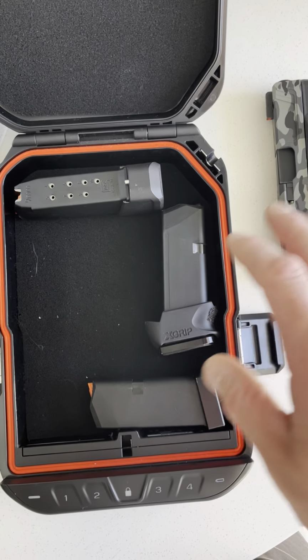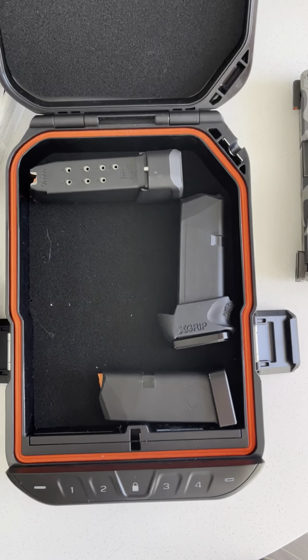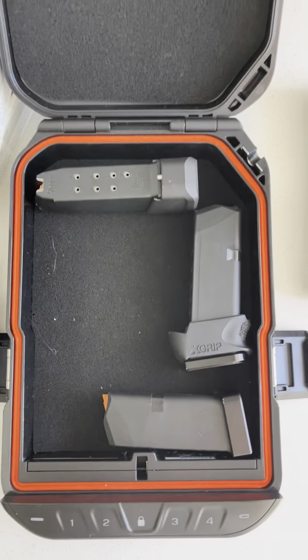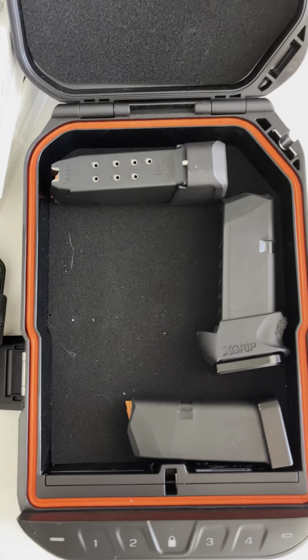Your magazine has to be out of your firearm. That's not even a question either. It has to be out of your firearm. Your firearm has to be checked. Check your firearm 10 times before you leave for the airport. I do it every time. I say, I need to double check again. If you carry with a round in the chamber, you need to be making sure that you are checking your firearm multiple times before you leave, because accidents happen.